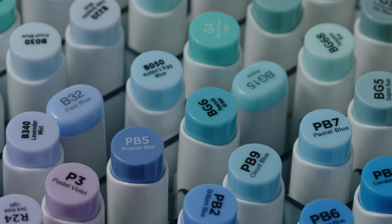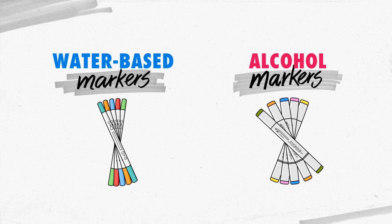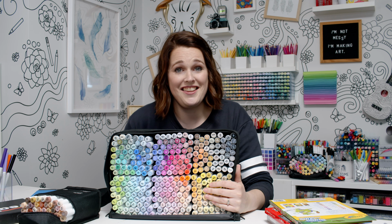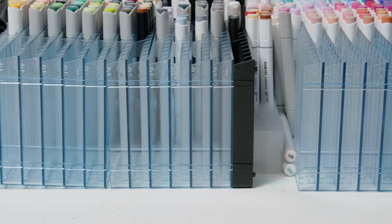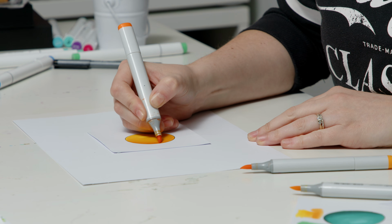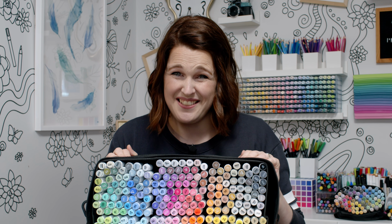From all the types of markers available, the two biggest categories are water-based markers and alcohol markers. So today I'm focusing on these. Water-based markers are what most of us grow up with. Think Crayola, or if you're in Australia, those super fun connector pens. And then there's alcohol markers. These feel like the holy grail of markers when you first try them. They can blend, they're not streaky, and they're expensive.